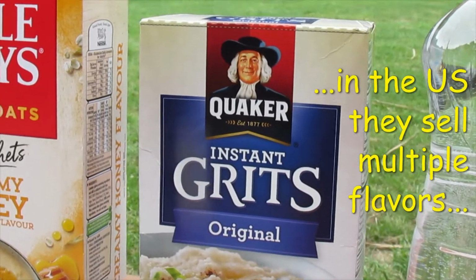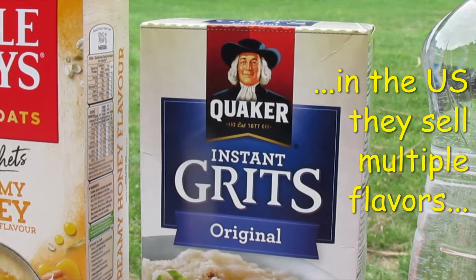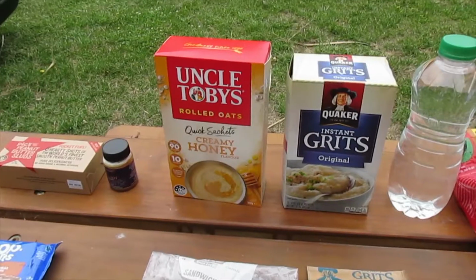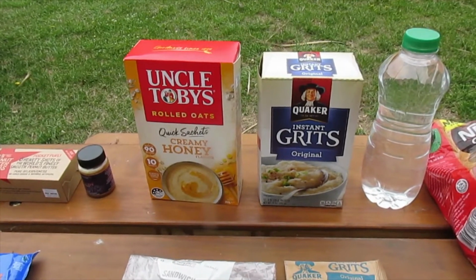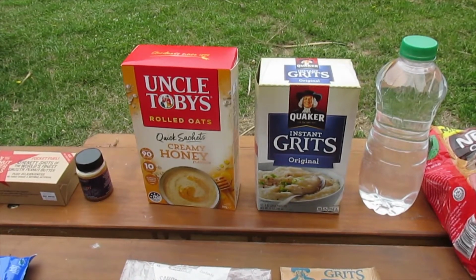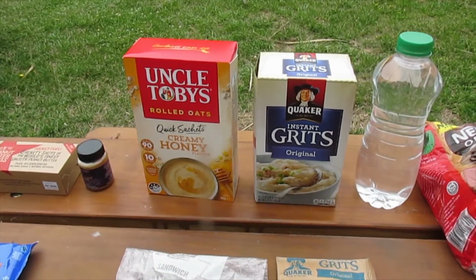So these Quaker instant oats, they're actually an American item. I bought them from an online shop in Auckland. They sell American style foods. Another option other than oats or instant grits is something like cream of wheat. That's basically an American version of rolled oats. They're much finer ground up.